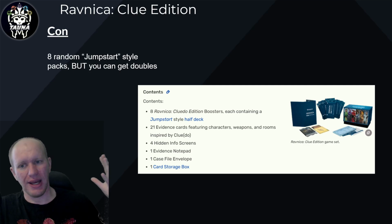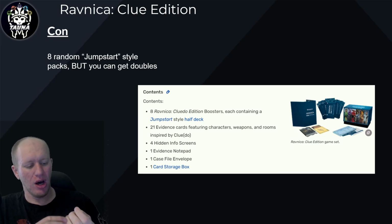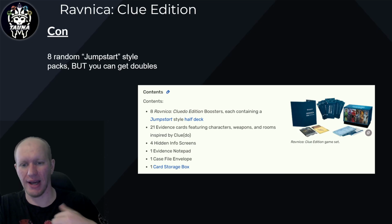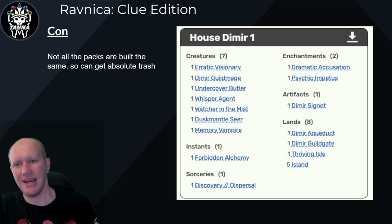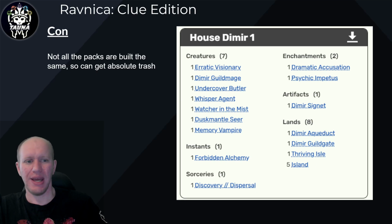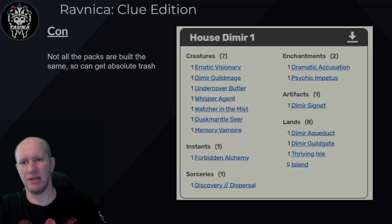You've got the cons. It's 8 random jumpstart style boosters, but you can get doubles of them. You could get doubles of the exact same cards. There's only, I think, 20 in total. So there's a decent chance that you could potentially get a double up of them, which is not great. And not all the packs are built the same. This is one here. I don't think this one had any cards over 20 cents each. And then there's other ones that have a card that's $20 within it. So you could get absolute trash from them. And then you could get absolute trash from all 8 of your different packs.